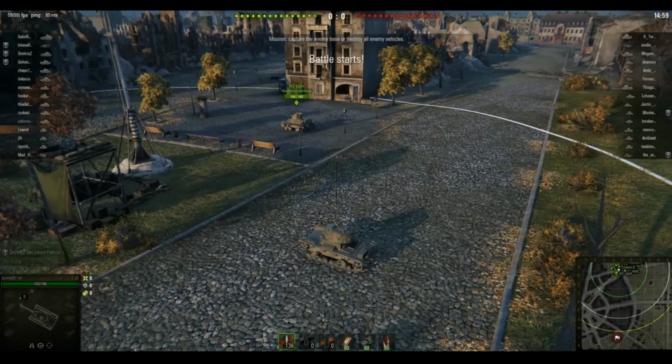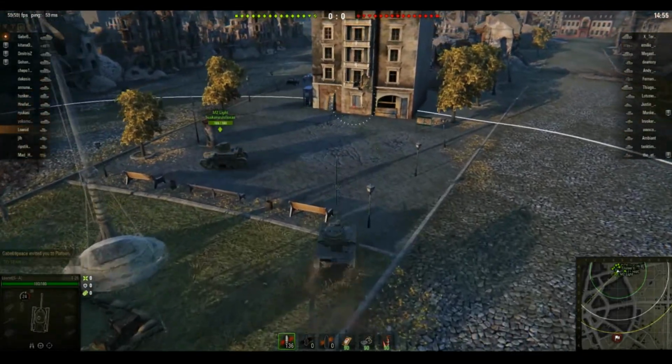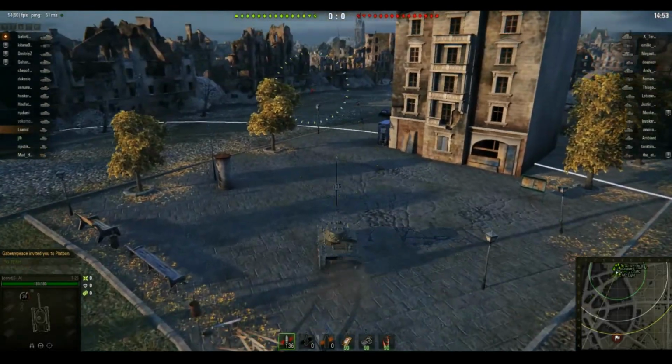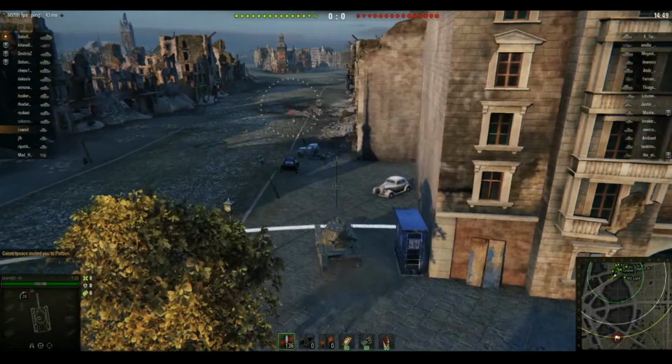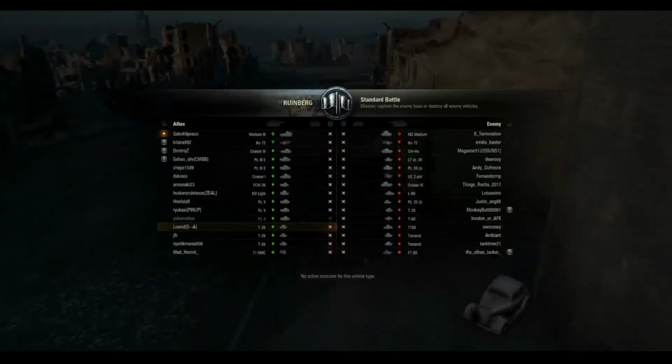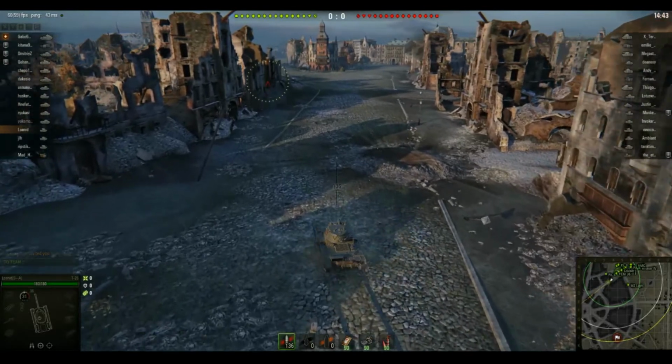Okay, here we are, the next battle. This time with the upgraded engine, the upgraded tracks, the upgraded turret, and the tier 2 gun, the 45mm. And we're gonna push city. We're playing on the map Ruinberg, and a tier 3 matchup.